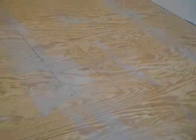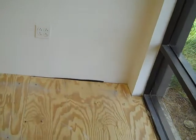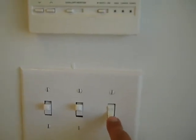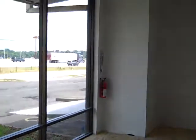So as we come inside, you can see the subfloor has been laid and we screwed it to the concrete. There is tar paper and plastic underneath it. One of the light switches works an outside light under this canopy out front, and these two light switches work the showroom, every other light. With as much light as you get from outside, you might not need to run them all.